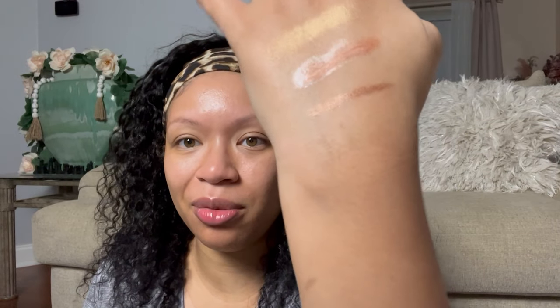I was expecting this to like actually draw on. I might have to try it on my eyebrows. Maybe it's wanting to cling to hair, and because there's not really any hair on my arm, it's not really showing up. I don't know, we'll see.